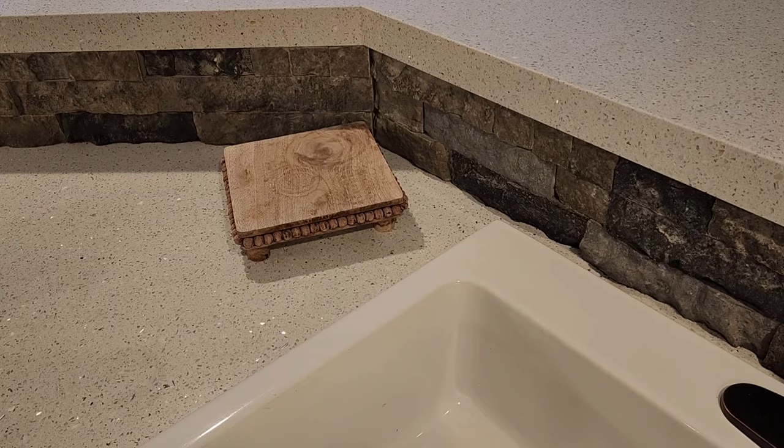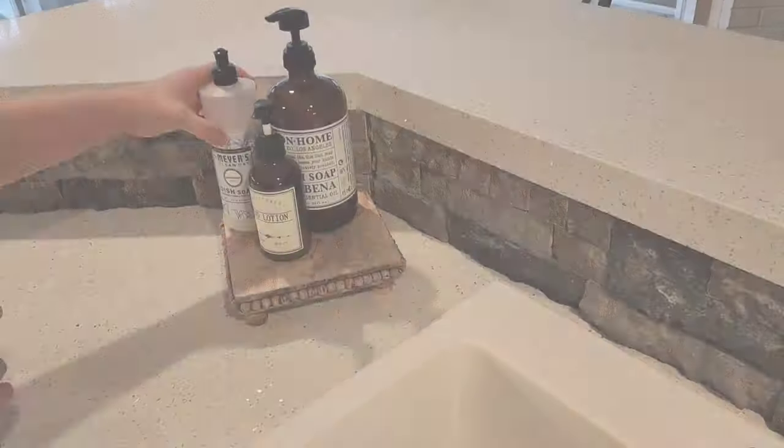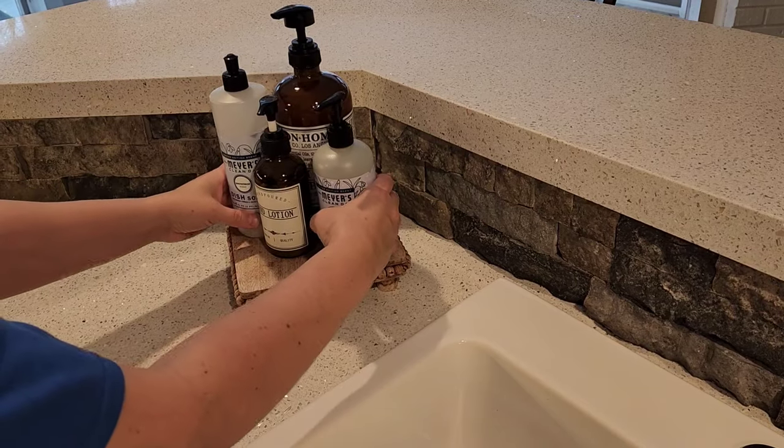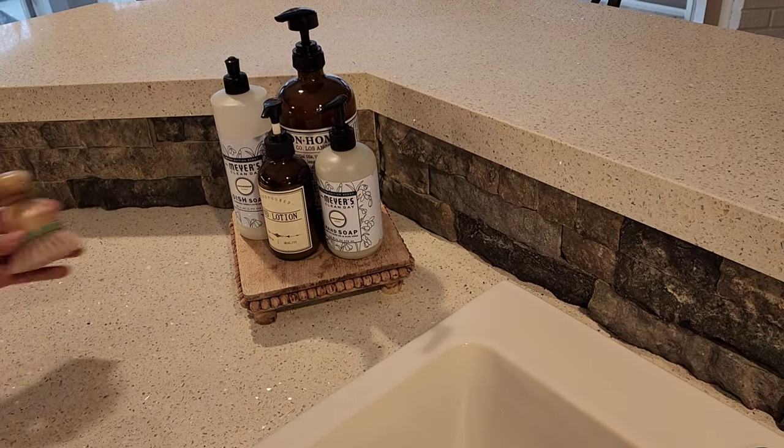Next, we're going to be moving into the kitchen. I'm not doing a whole lot in here, but I do love Mrs. Meyer's snowball scented soap for the winter months.